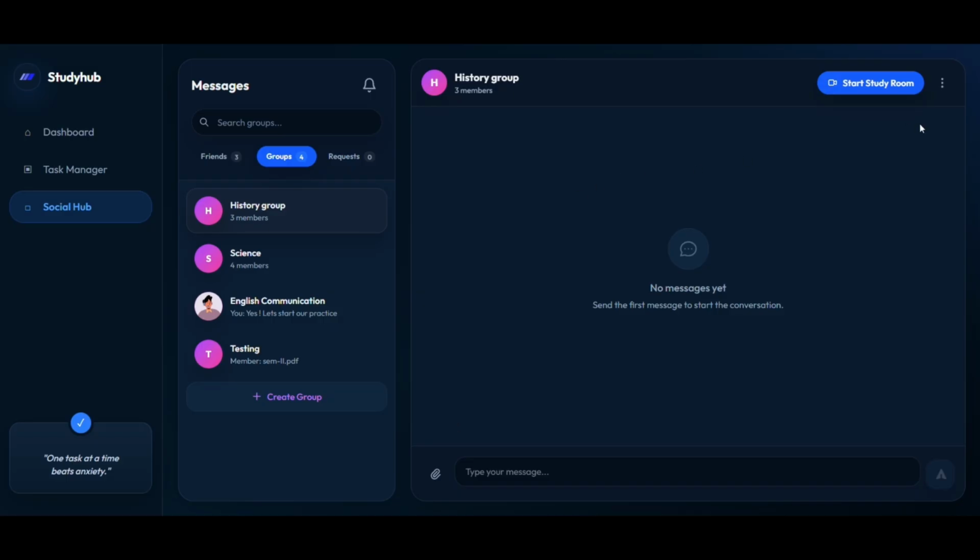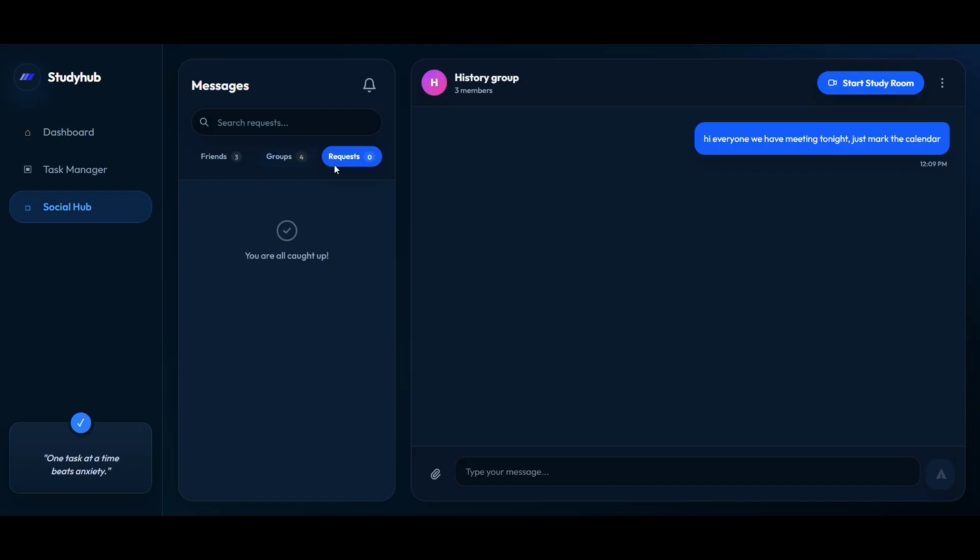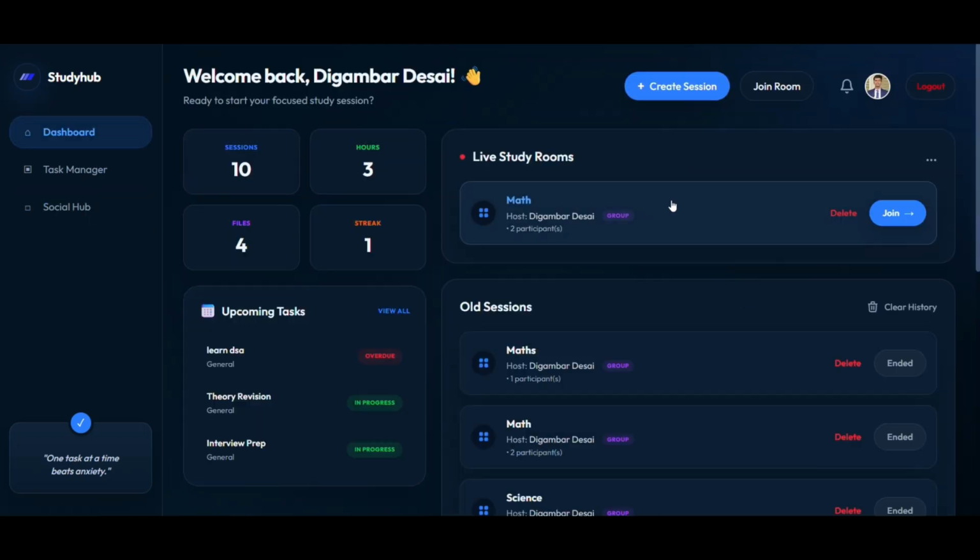Then we have a group chat where we can send a message to all group members. We can check it by sending a message to the group reminding about tonight's meeting. Then there is a section where we can see requests from our friends.